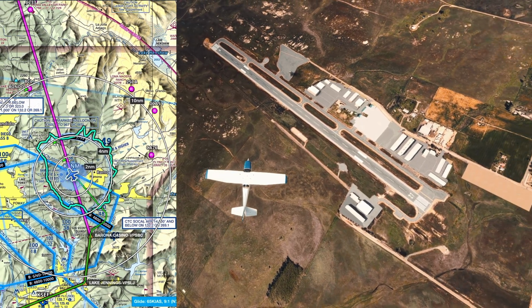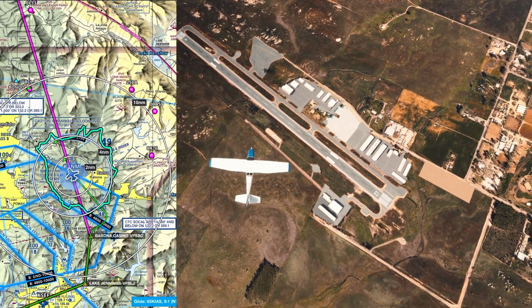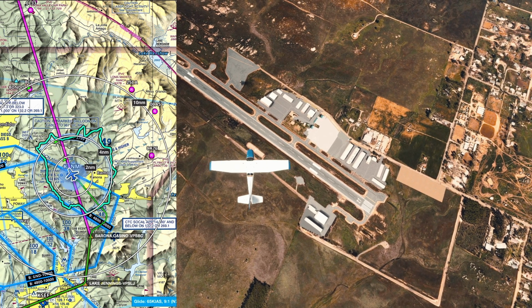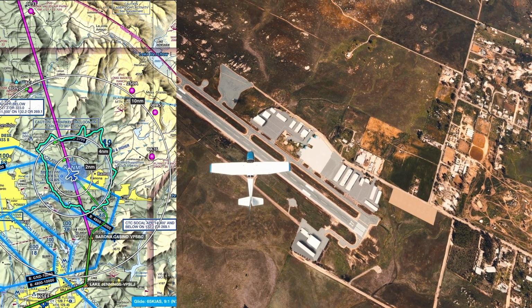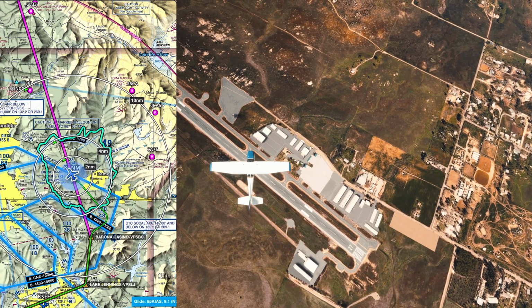Alright, now that we're flying directly over Ramona, we know that we're going to be clear of the Bravo shelf, so we're going to go ahead and go full throttle and continue our cruising climb to 6,500 because we are on a slightly westward heading.